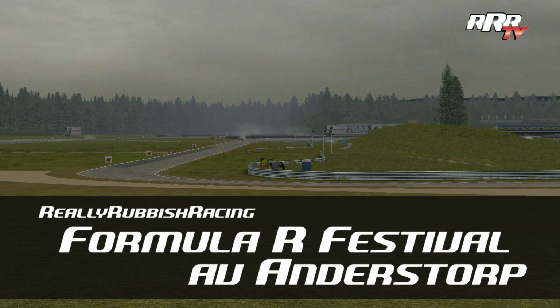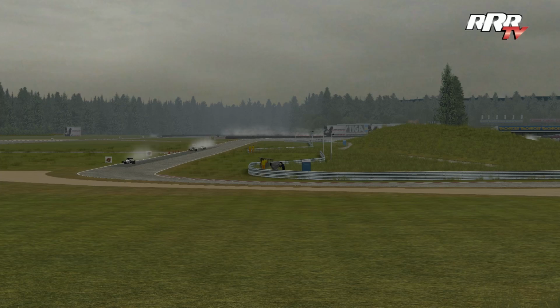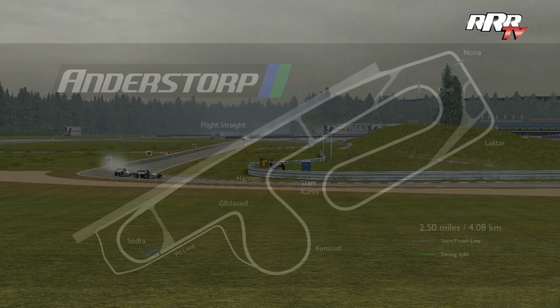Hello really rubbish racing fans, welcome back to Anderstorp for what is now the final round of the Formula R Festival. As you can see, still absolutely hammering down with rain. The cars are out on track doing a few reconnaissance laps just to see how it's changed from before. I'm joined again by Adam. Hello. And Campbell. Hello.